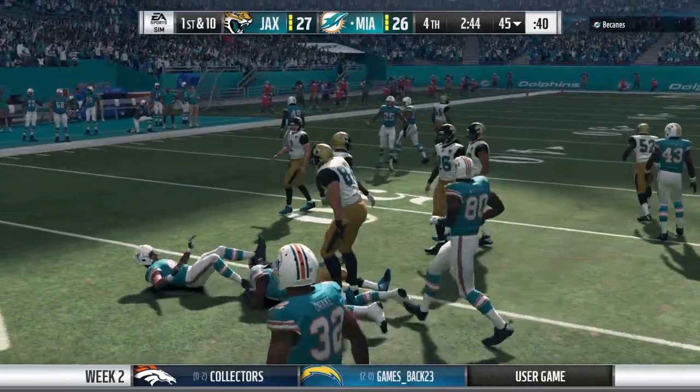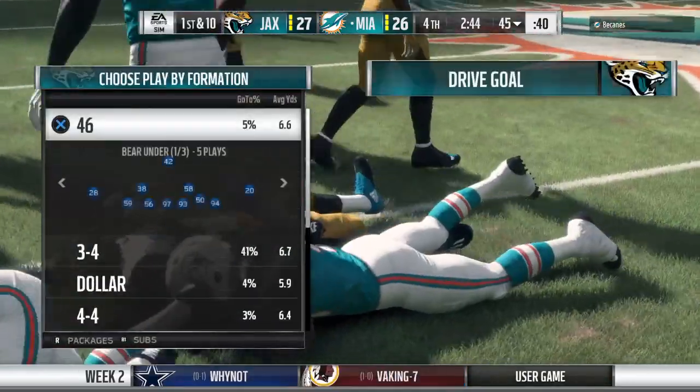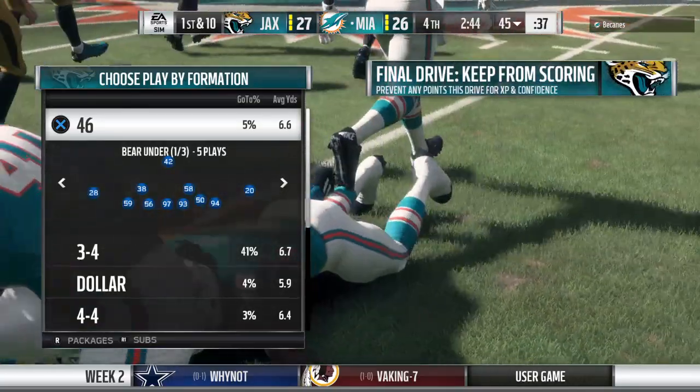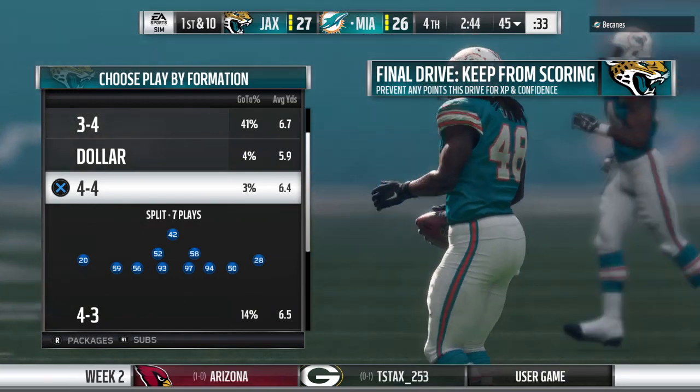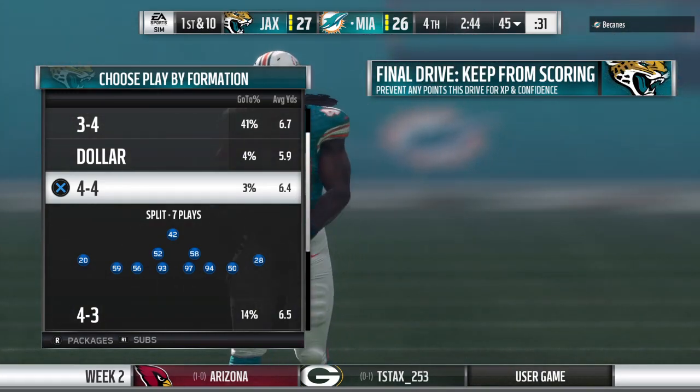Nope. And they're able to return this one all the way up to the 45. And when you're facing a deficit on the scoreboard, you're just looking for something to get you right back into the game, and that's the spark that they were looking for. They got it with that big return.